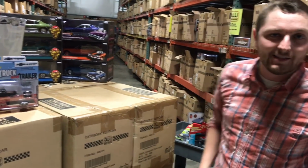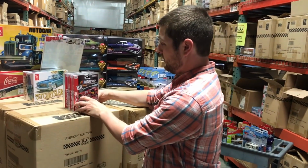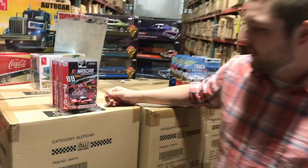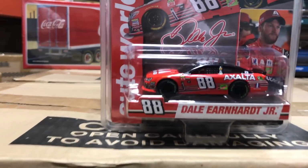Next I'll jump in and show you guys slot cars. Alright, so for slot cars, this is our next Auto World release. This is the next release of our NASCAR Super 3 cars. So we got 3 new cars for this.